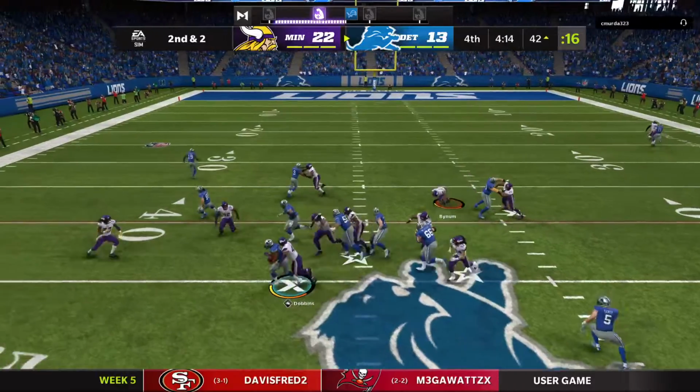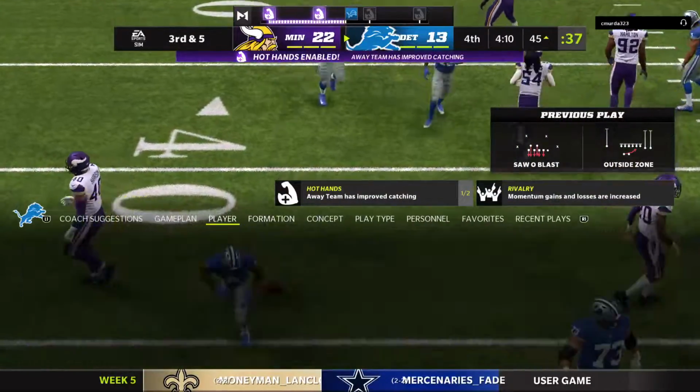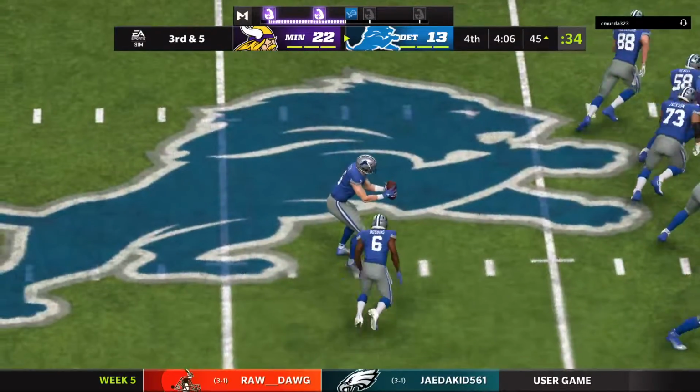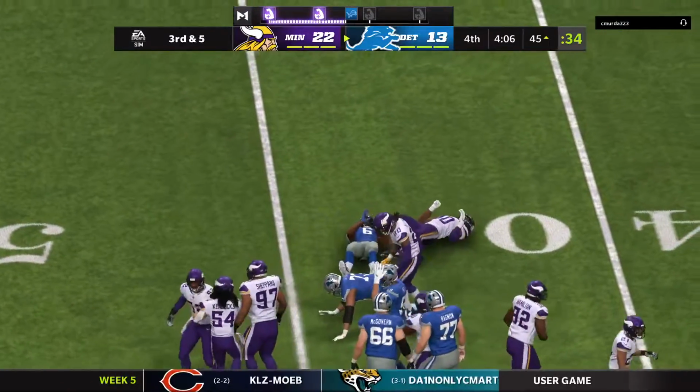On 2nd down, a run with Dobbins. And he'll lose yardage on the play back at the 45-yard line. It'll be a loss of a couple on the play, so now 3rd down coming up. It's 3rd down and 5.